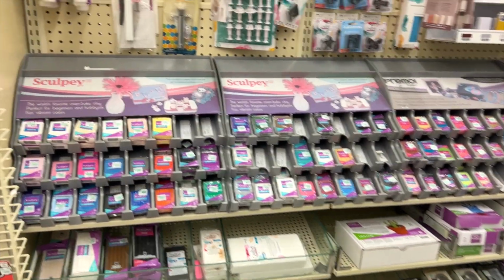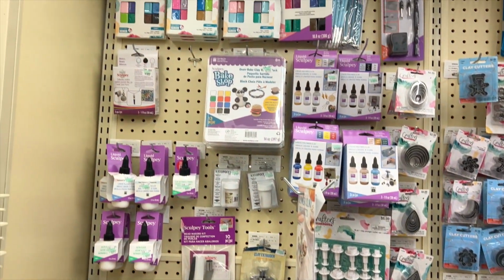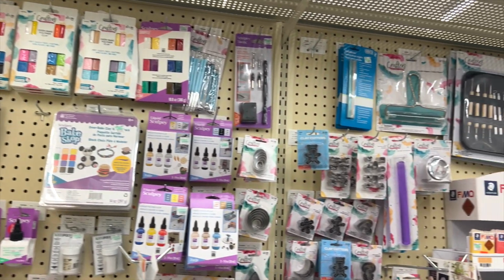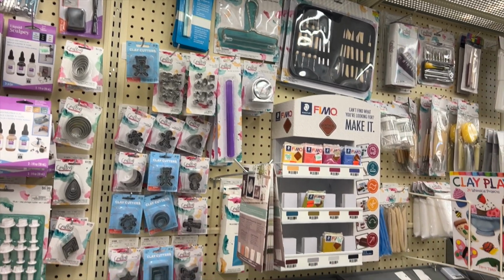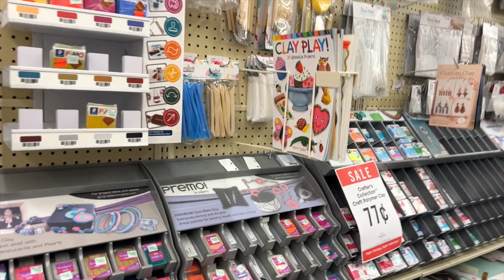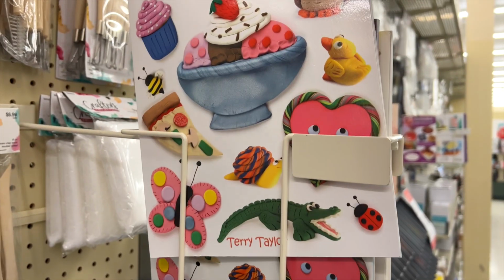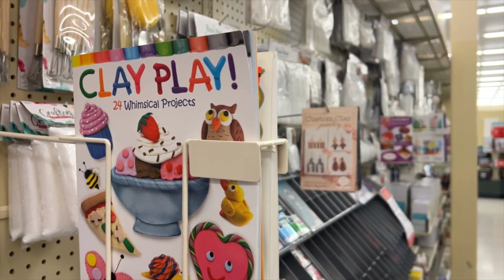However, this is intriguing. This is polymer clay. There's all kinds of little tools and all kinds of color. I have seen some adorable crafting on YouTube and on Instagram with polymer clay, some things that I would be able to use with the crafts that I already do, like with my planner and with my journaling. I love that they have these little project ideas here that you can pick up.